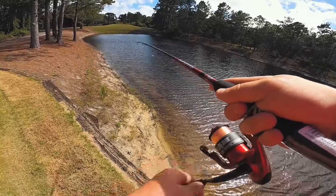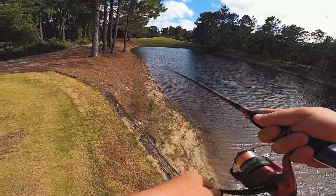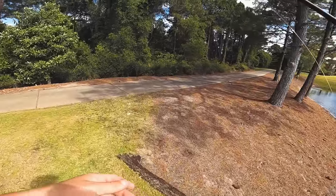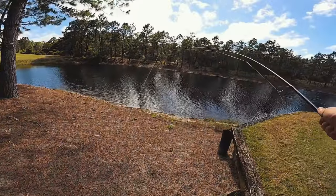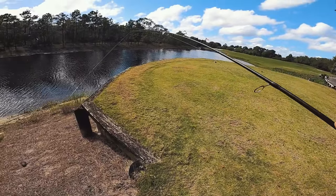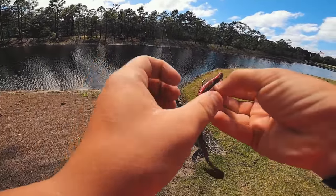Dude, I've literally just missed one twice. I just missed one two times back to back because this rod is so flimsy. Look at this thing. Can't set the hook on it.